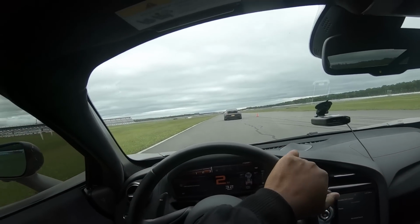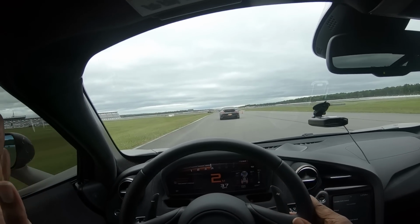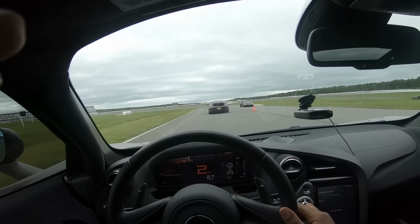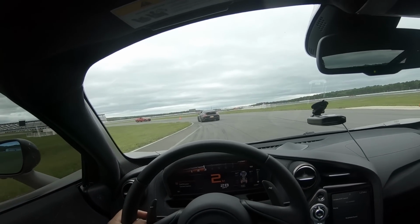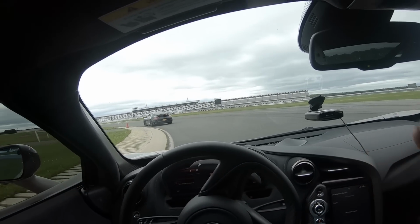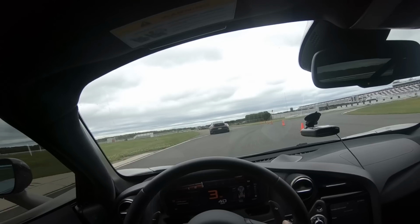All right. Oh my God, that was an awesome pull on the back straight. We gotta go talk to him. Holy cow, what a pull on the back straight. Jesus, that Lamborghini sounds crazy. Aventadors are not fast, but they sound amazing. That was awesome on the back straight. That was great.